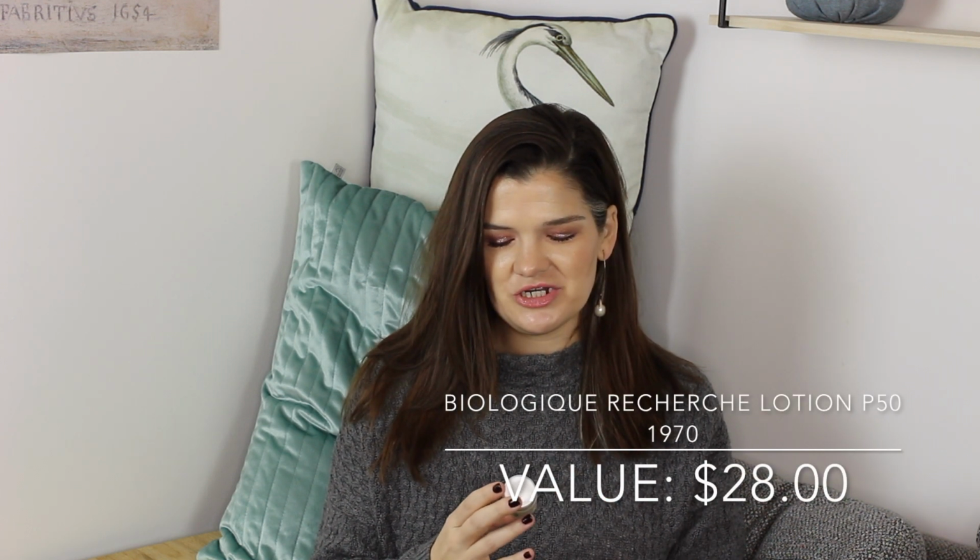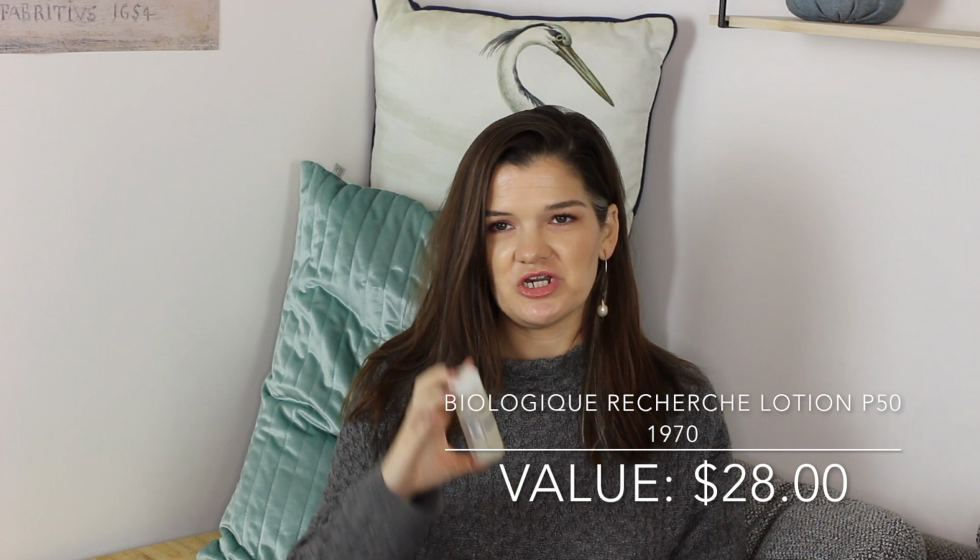I used up a miniature Biologique Recherche Lotion P50. This is the 1970 version. I buy this whenever I'm in the US, so it has the phenol in it, which they don't allow to be included in the EU. So the EU version doesn't have the phenol. That's what I really like.